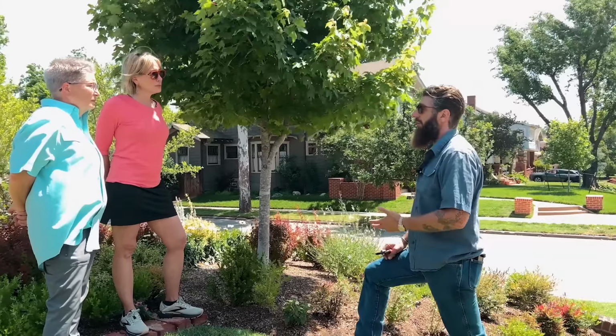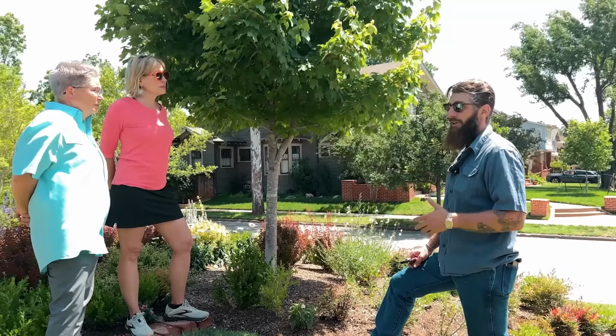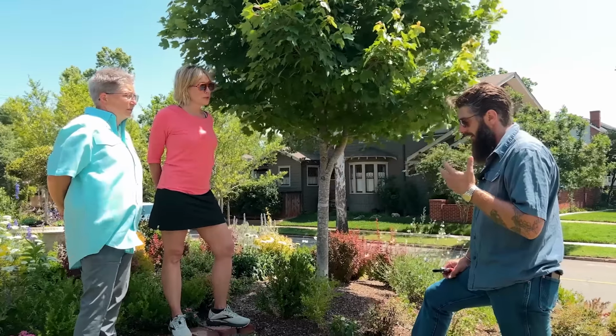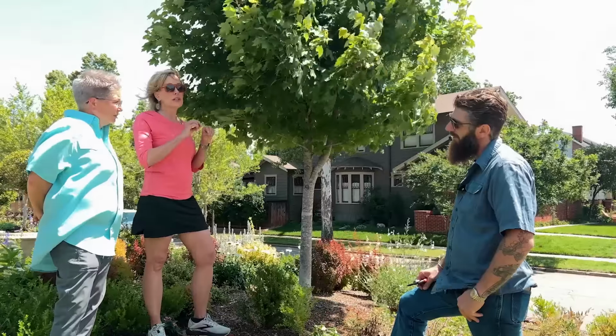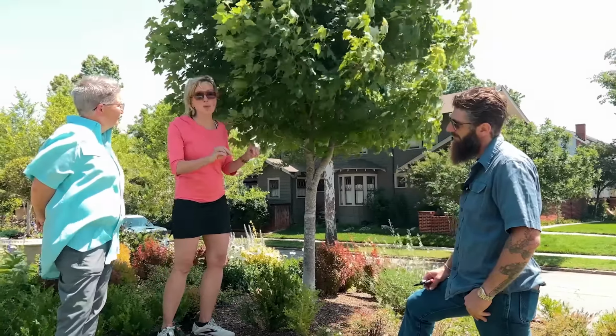Fertilizing, you can burn the trees badly when you fertilize if not applied correctly. You can burn up the feeder roots, the tender little capillary roots that come off of the major roots, which could be compromised if you feed.